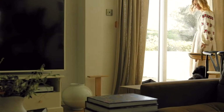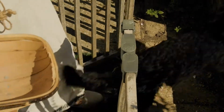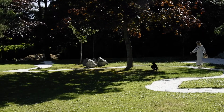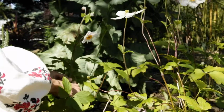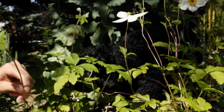When you're creating the garden of your dream, the first thing you should think about is what would your perfect garden look like? In my dream, I wake up and go to gather a new bouquet for the house. Everyone can buy flowers from the market, but it's a completely different feeling when you pick up fresh flowers and greens that you grew yourself.